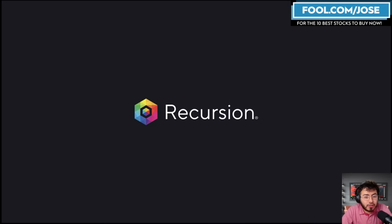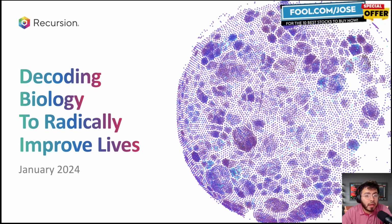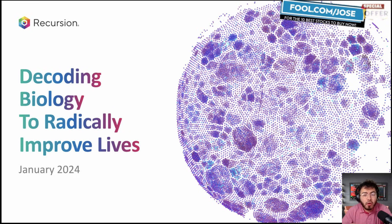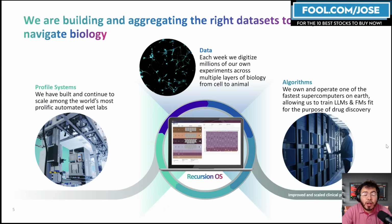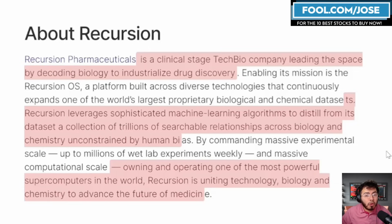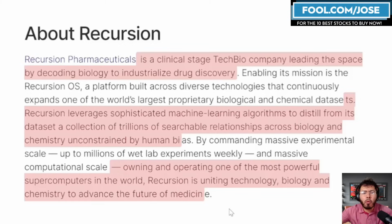All right, so the first company we're going to take a closer look at is Recursion Pharmaceuticals, ticker RXRX. This is a clinical stage tech bio company leading the space by decoding biology to industrialize drug discovery. One of the great things about it is they're focusing on machine learning AI. Recursion leverages sophisticated machine learning algorithms to distill from its data set a collection of trillions of searchable relationships across biology and chemistry, unconstrained by human bias. And they do this by owning some of the world's most powerful supercomputers, and those supercomputers are powered by Nvidia's H100.